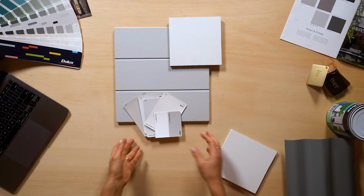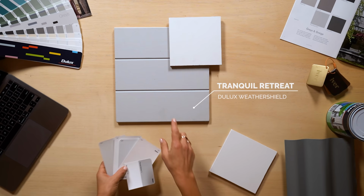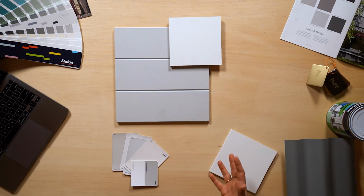When it came to creating a modern coastal color palette, for me, it was all about fresh whites and grays. So I had a good look through the Dulux color range, and I do mean a good look. I was obsessing over colors for quite some time, but I did end up choosing Tranquil Retreat. So this is going to be on all of the exterior cladding, and I'm actually going to be painting this in the Dulux Weathershield. So I really wanted a durable exterior paint. I needed to make sure that it would withstand all of those harsh weather conditions.